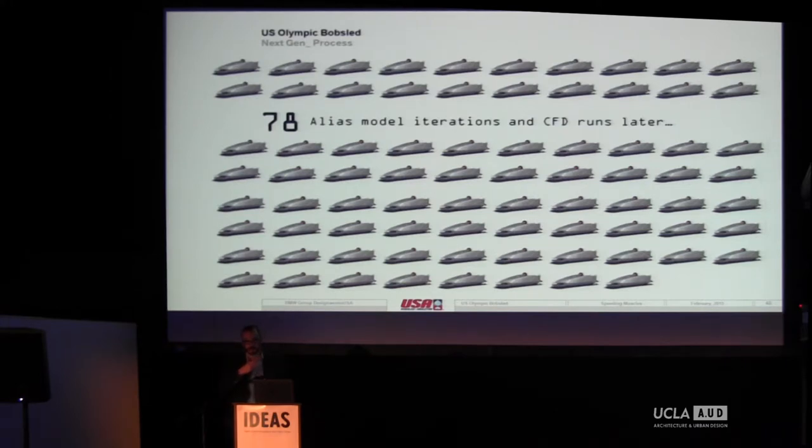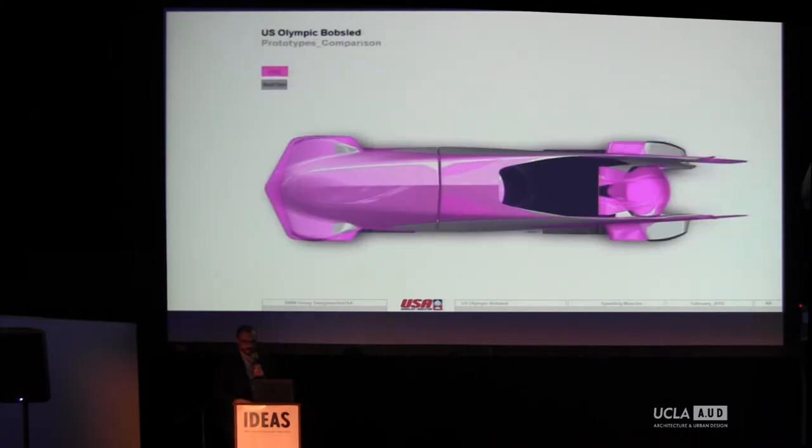So from there, we moved into our second prototype. And our second prototype was another 78 iterations of that shape based on what we learned. And so here, the new one is the silver, and the old one is the magenta. And you can see the new one fits almost entirely inside of the old one, except for a few different points that we were finding made a difference in our simulations, different bumper placement, things like that. So as bobsleds go, this is quite a big difference between these.